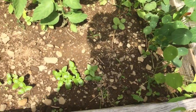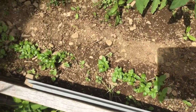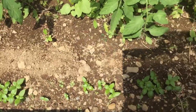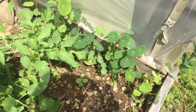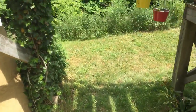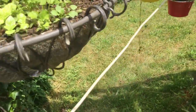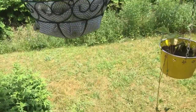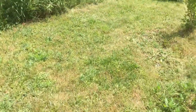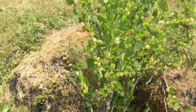And the other thing that we have coming now along the front is basil. And I think I may even look at sending them out and transplanting some of them somewhere. Here in the hanging baskets we have mixed herbs, some parsley and other things, some strawberries, and over around the side here we have gooseberry.